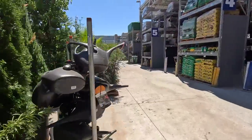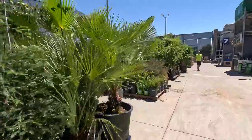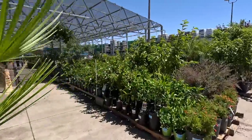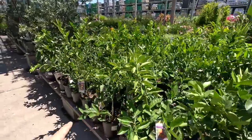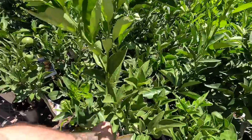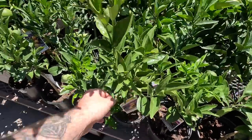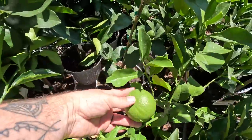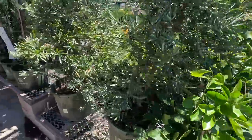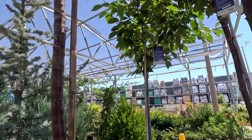Coming around this side. Over here, I'm gonna go to my favorite section. This is the Monrovia section over this way. Usually it goes all the way out to here. But this is all citrus right now. So this is like $33 for an orange tree. Some of them are even bearing fruit. But this is the Monrovia section, and they always have the nicest trees.